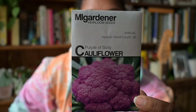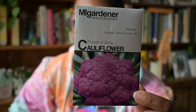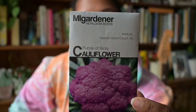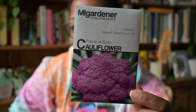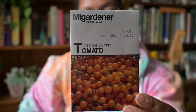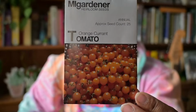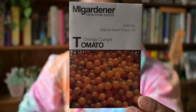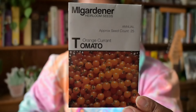This is Purple of Sicily cauliflower. I thought it looked really beautiful. I am not great at growing cauliflower, so if I can get this plant to just even produce a purple head, I would love that. Tomato orange currant, or orange currant tomato. I thought these looked really cute. They're very small tomatoes on this plant. I'm looking forward to this.